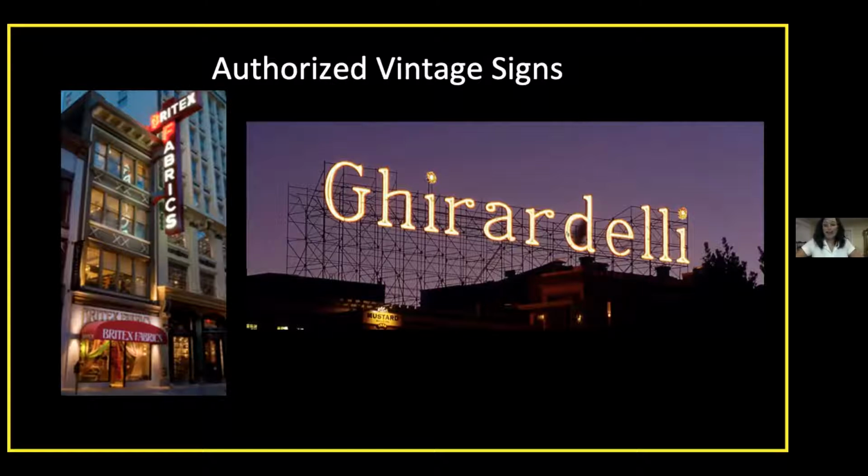And then on the right, I'm sure a majority of us know this sign very well. It's the Ghirardelli sign that's over Ghirardelli Square. This sign was authorized, I believe, last year in order to allow it to be restored and maintained in its existing state. Clearly, we didn't want to see the sign come down, and we wanted to ensure that it received the appropriate approvals and protections to maintain it in this state and make sure that it continues to be a shining landmark for the city for many, many more years.